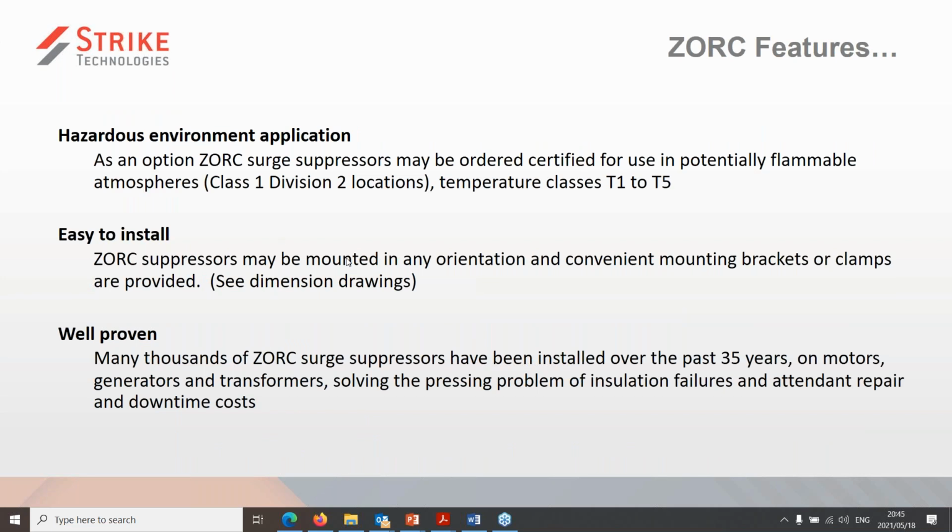In South Africa, we have the ZORCs that would be certified for application in hazardous environments. I would suggest that in the US, the ZORC be certified to comply with local regulations. But it does lend itself to be certified for use in any hazardous environment.